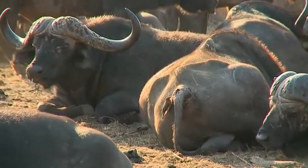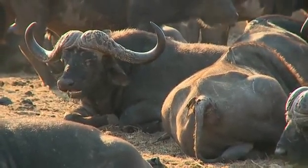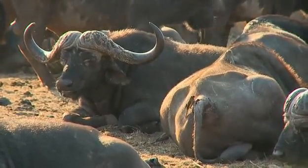Lovely picture of the dust rising up off them. And that's going to be an increasing sight as we go into the driest parts of the season.